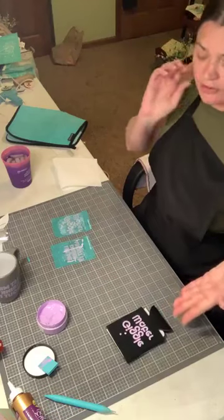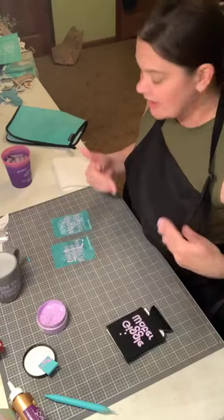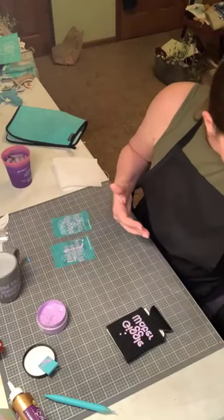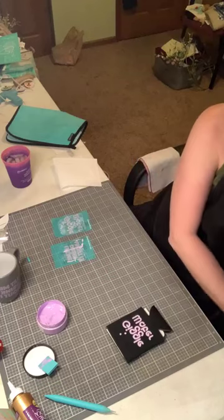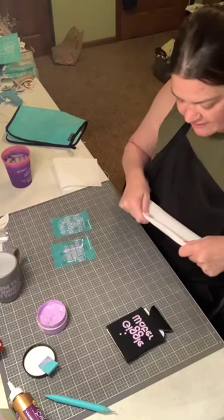So, with our koozie, we do the heat set with our heat press. And with our ceramics, we bake them in the oven.